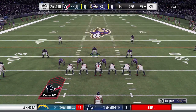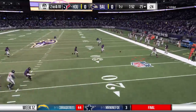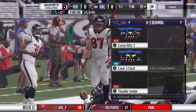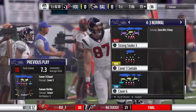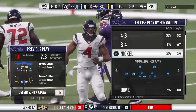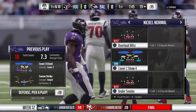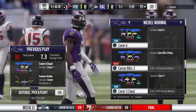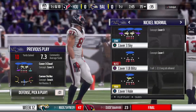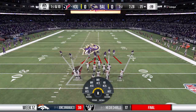Let's go. Throwing again is Watson. Right side, caught, Fedorowicz. And he's brought down, getting this one up to about the 35. 10 yards there, good enough for a Texan first down. First down and 10 now for the offensive group.